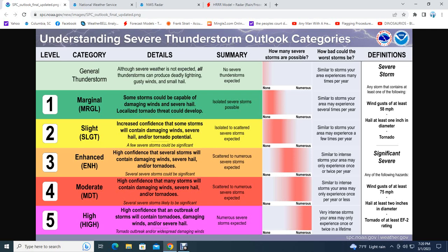Definition, severe storm: any storm that contains at least one of the following. Wind gusts of at least 58 miles per hour, hail at least 1 inch in diameter, or a tornado. Significant severe weather: any of the following hazards. Wind gusts of at least 75 miles per hour or higher, hail at least 2 inches in diameter or higher, or a tornado of at least EF2 rating or higher.